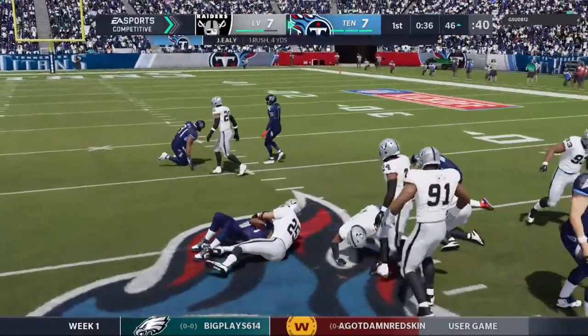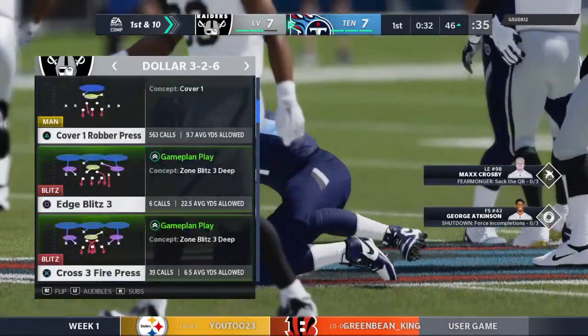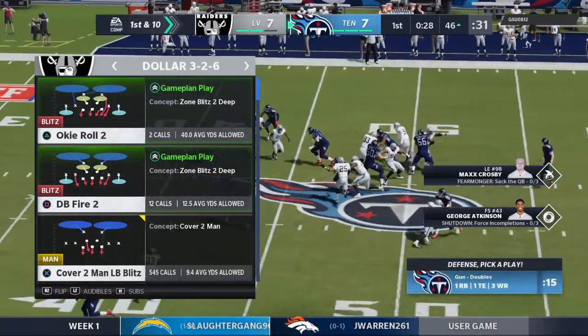And he gets this one across midfield for the first down to the 46. It's a gain of 4 there, and it gives him a new set of downs. 46-yard line.